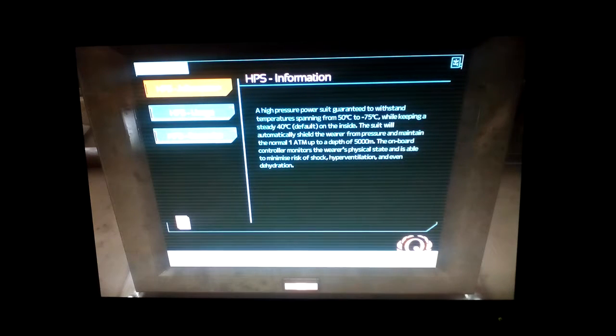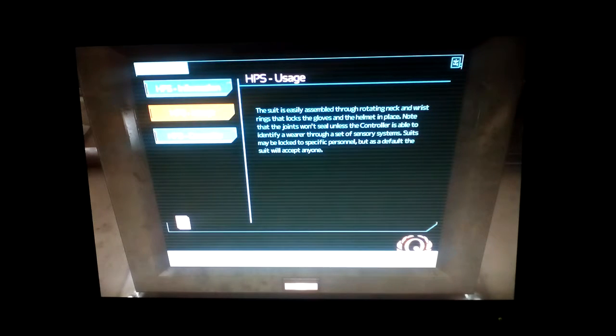High pressure suit, guaranteed to withstand temperatures spanning from 50 degrees Celsius to negative 75 degrees Celsius while keeping a steady 4 degrees Celsius on the inside. The suit will automatically shield the wearer from pressure and maintain the normal 1 ATM up to a depth of 5,000 meters. The onboard controller monitors the wearer's physical state and is able to minimize risk of shock, hyperventilation, and even dehydration.